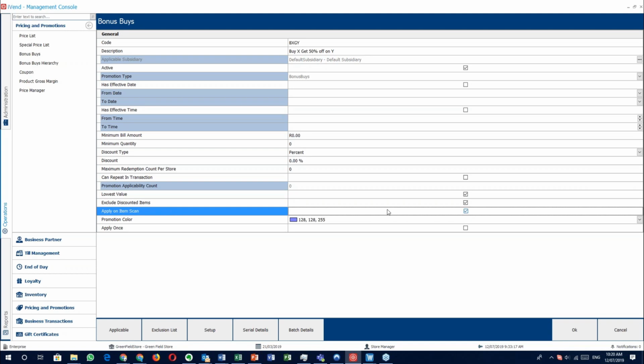And the reason this one is quite important is because what you can get is, for instance, a buy 3, get 1 free, or you can do a buy 5, get 2 free. So buy 3 cans of Coke, or buy 3 2-liters of Coke, get a free bottle of brandy. We'll carry on with the liquor example. Or buy 5 bottles of Coke and get 2 bottles of brandy, right? 2 free bottles of brandy.